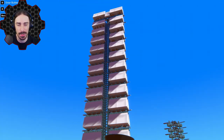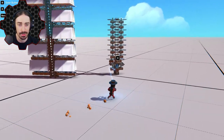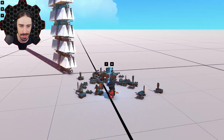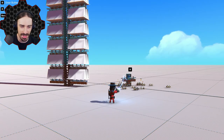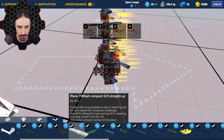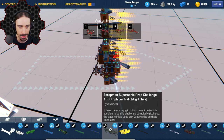All right, so here they are from my testing. This was the fastest one I could make go horizontally that doesn't use glitches. And this was the fastest one I can make go horizontally that does use glitches. And that's its final form. That's what it looks like after the glitch is implemented. So very, very different vehicles. So the no glitch one was by Hyro, and the glitch one was by Curtisom.